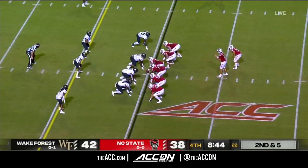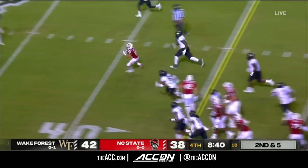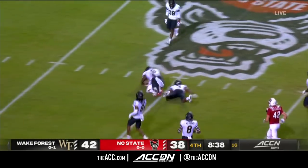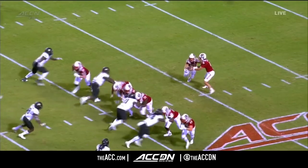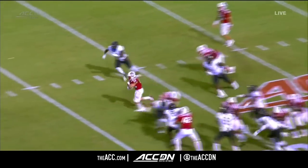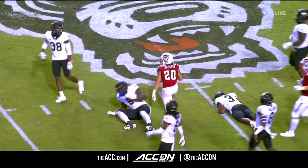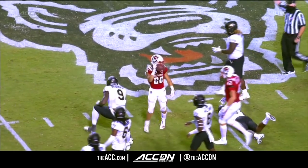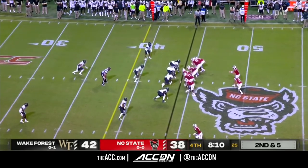2nd down 5 here for the Wolfpack in their home opener. Desperate for a win, and a big hole opens up here for Houston, who is taken down from behind. 1 yard. And a massive carry because he has a massive hole. Again, it's that left side of the line. Great push. Just his own block. Elephants on parade, they say. Everyone moving together. Wouldn't surprise me if they were setting up some type of double pass.